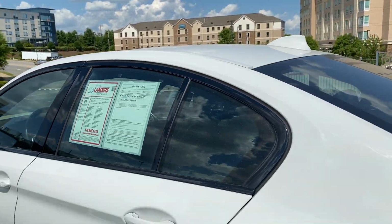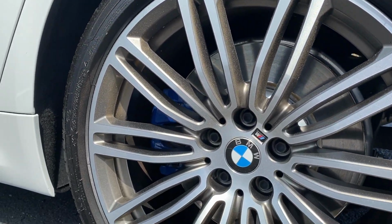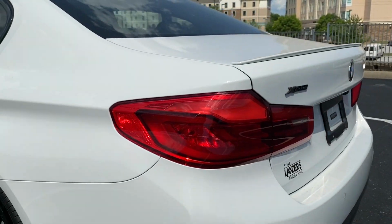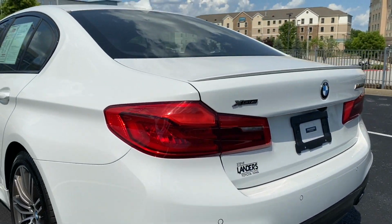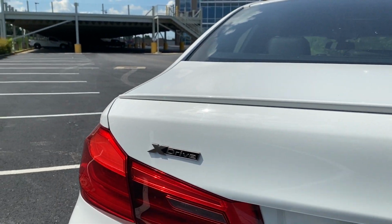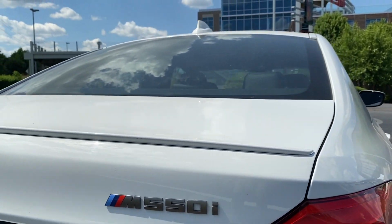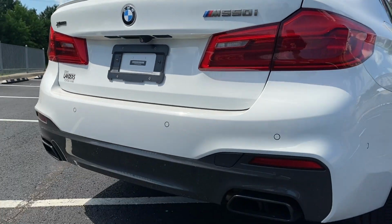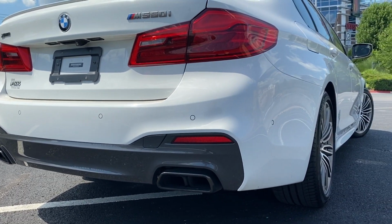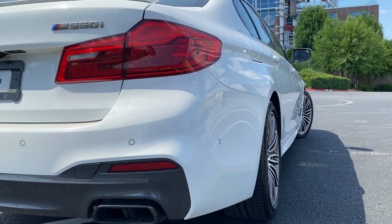Moving on to the back, you've got black shadowline trim, specific M wheels with the blue brake calipers hiding beneath those. Rear parking sensors as well. LED taillights with a lip spoiler. xDrive badging. M550i badging in that same bronzy brushed aluminum. Quad exhaust tips, 2 on each side, and a really muscular stance looking down the side of this vehicle.